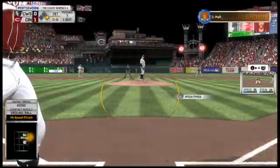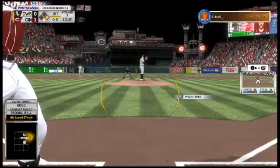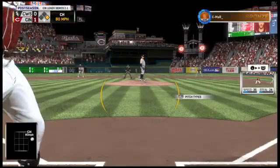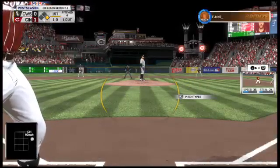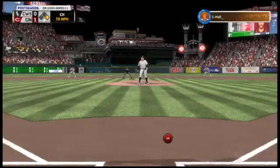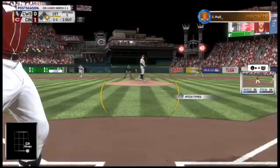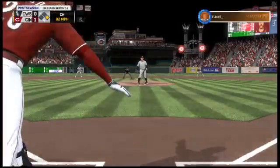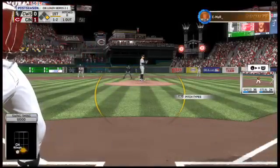Nolan Arenado. Third baseman Nolan. Here comes the first pitch. Ball one. The intent with that changeup away was one thing and one thing only: get a double play ball. Nice job to lay off it at the plate, though. And a strike to even the count, 1-1. And here's a pitch swung on and missed. 1-2 now.